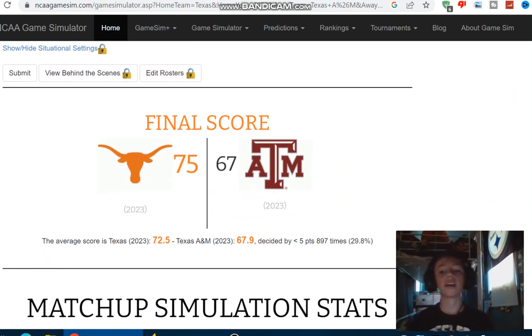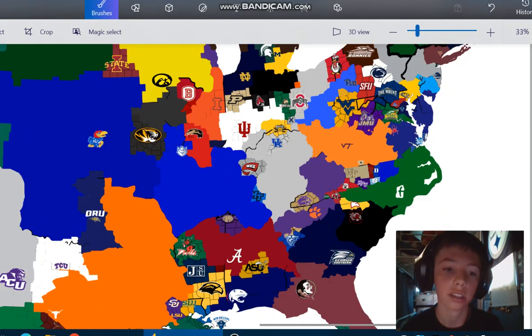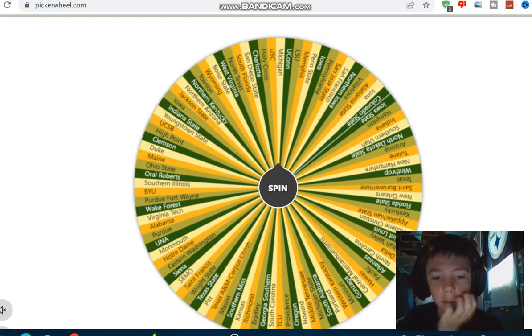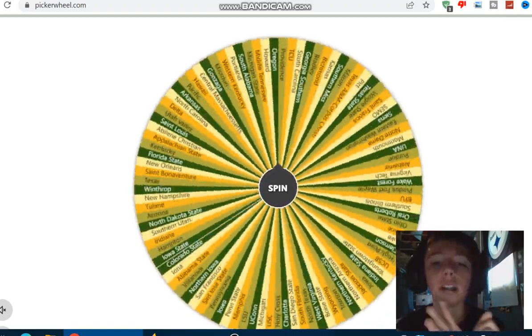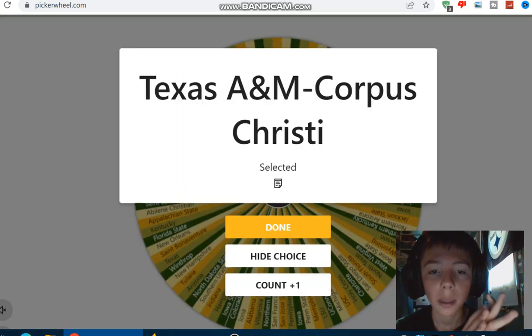Texas is gonna win. That's a lot of land they're about to pick up. Texas takes over a huge amount of land. And now they're one of the biggest teams on the map. As you can see, this big spot of orange here. So if you look at the wheel here, you can now clearly see every team, which we weren't able to see a while ago. So we spin again. 97 teams remain.